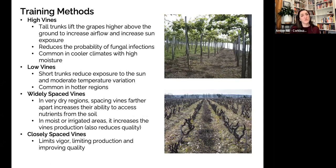So I guess maybe I should change this, because these are somewhat related to the training, but also to the trellising. So trellising of high vine would be something like pergola, where we have tall trunks that grow up. They lift the grapes high above the ground to increase the airflow. And we try to increase sun exposure, but a lot of times in these pergola vines, they are kind of shaded. But this really helps to reduce the probability of fungal infection.